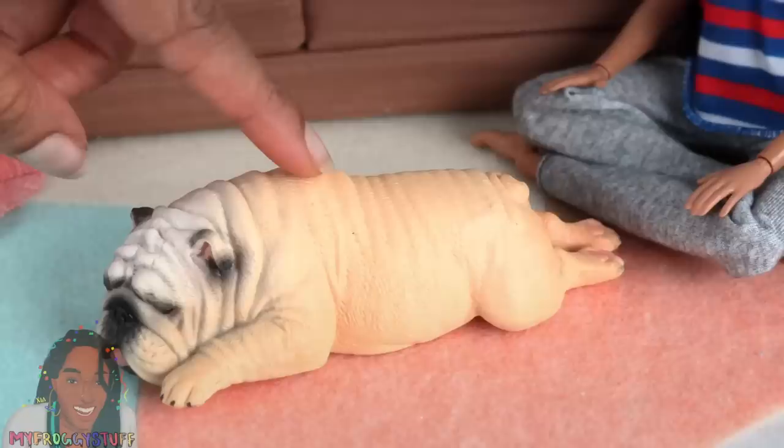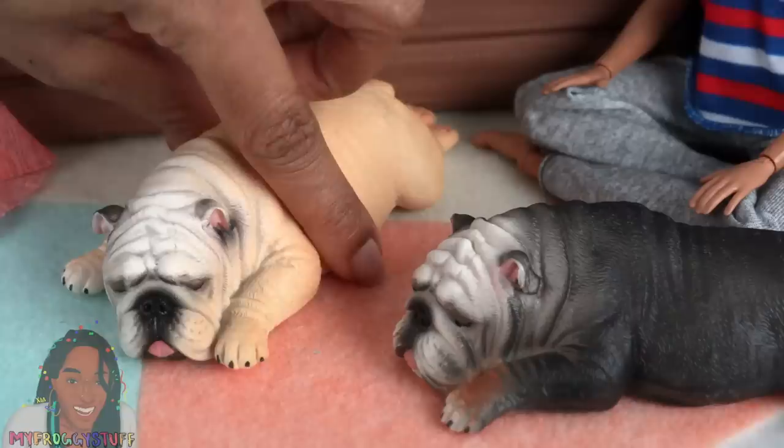Here is the white sleeping bulldog, also priced at $9.99. We have the same dog in a different color. This dog has a golden color. It is painted underneath as well. This is cute because now we have a whole bunch of little sleeping pups.